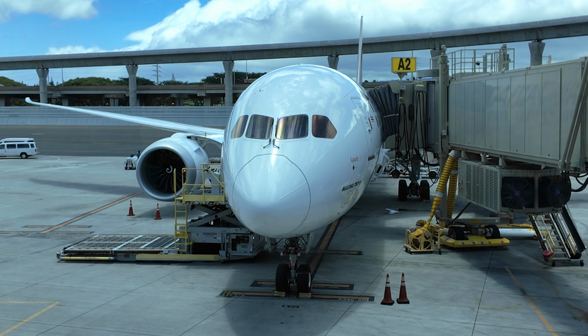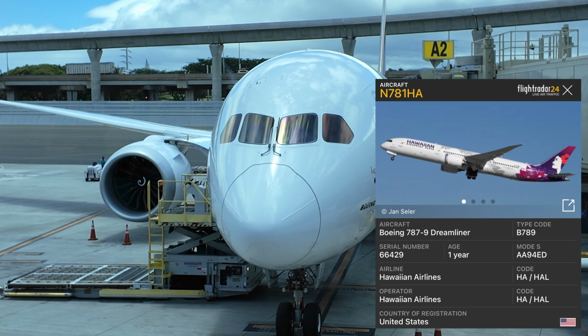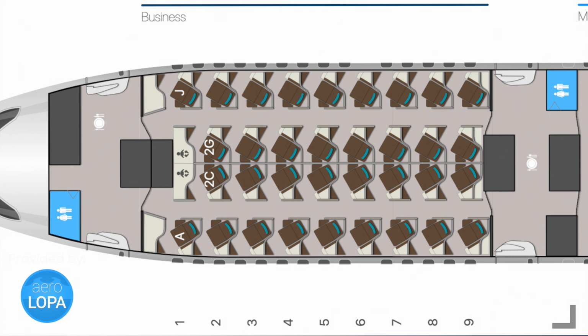Now as we board, let's have a look inside the configuration of our brand new 787-9 Dreamliner. The aircraft seats a total of 300 passengers across 3 cabins. Up front, there are 34 Leihōkū Suites arranged in a 1-2-1 configuration, giving every business class passenger direct aisle access and a sliding door for added privacy.